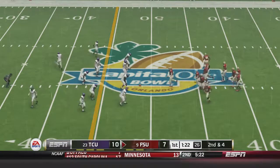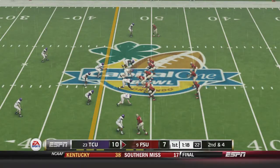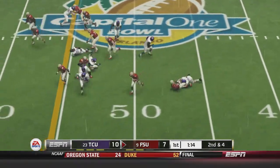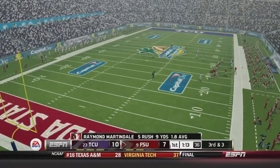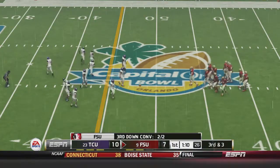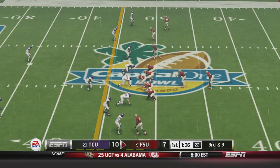2nd and 4 from the TCU, well, I guess you call it the 49. Pro set shotgun. Mason's going to run an option. He's going to keep it himself. Breaks one tackle, but can only get 1 yard. They immediately went right after Cannon. They are not going to allow him to get that pitch. Sets up a 3rd and 3, definitely from the 48.